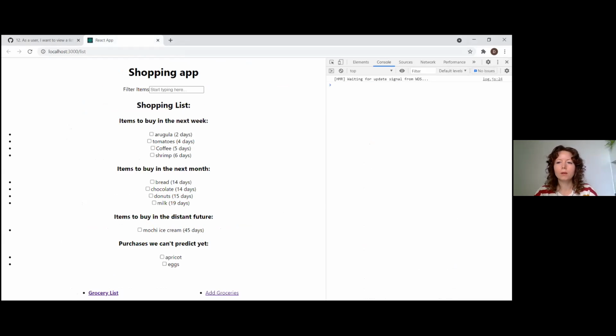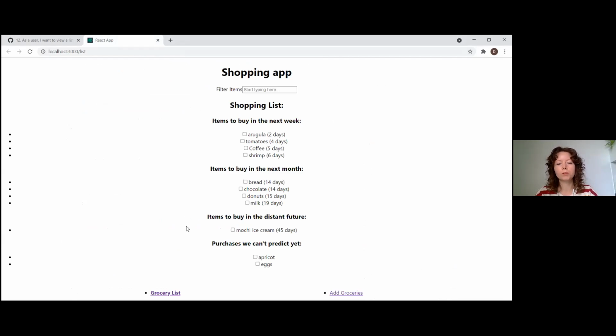Here in the app, we have 4 different lists. First one is items to buy in the next week, then items to buy in the next month, items to buy in the distant future, and inactive items. These are the items that either don't have a purchase estimate yet, or the items that have not been bought in a while.